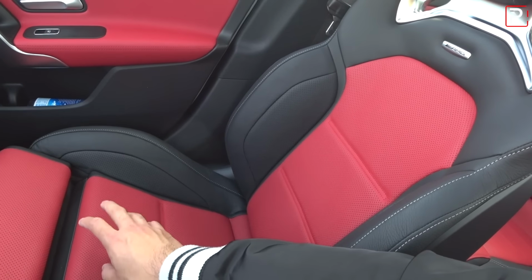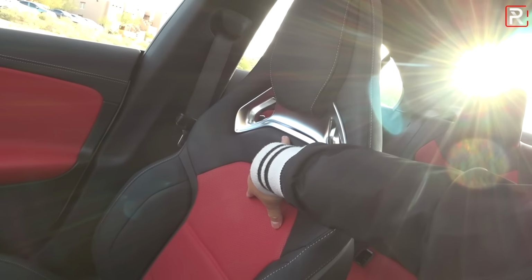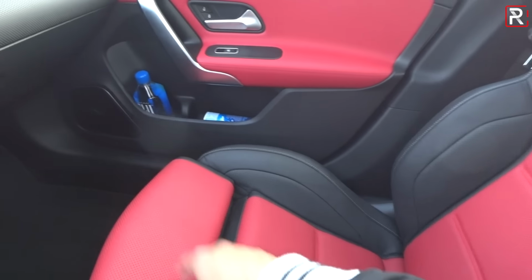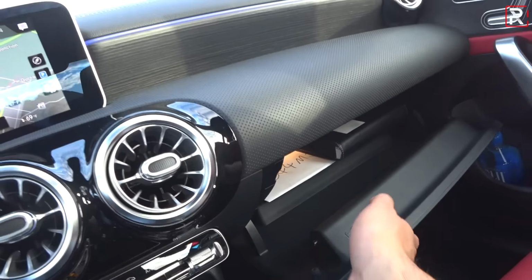You can also get them in a heated and cooled function. There's also an Alcantara seat, which I much prefer. This is a little bit more comfortable versus the suede. They're a little bit softer, but they also could be even more soft. The glove compartment you can see is a good size. It's damped, but it's not lined with felt, but it does go in pretty deep.